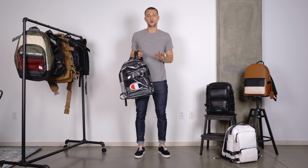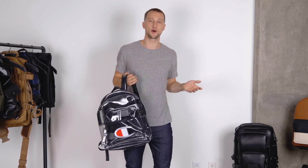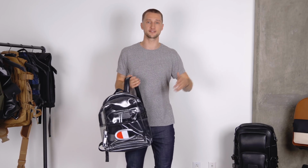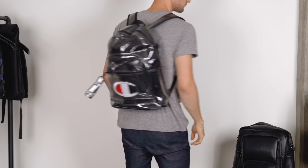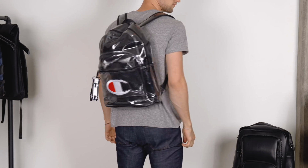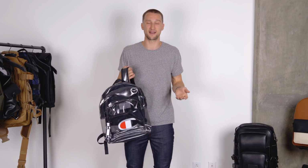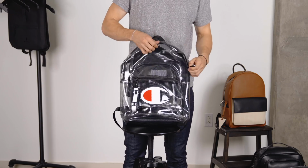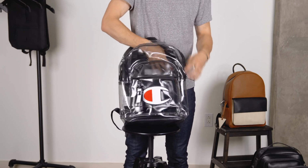So this is the 4th option I wanted to show you guys today. Let's leave the comfort zone a little bit with a see-through backpack from Champion. Now Champion, as you guys know, is probably one of the most hyped brands, like vintage throwback brands from the 90s that there is right now. And a simple Champion backpack is one thing, but if you're trying to be hype, and if you're trying to rock a see-through backpack, I think that can be really hard, but something like this that's not 100% see-through, there's a little bit of black mesh coming through.